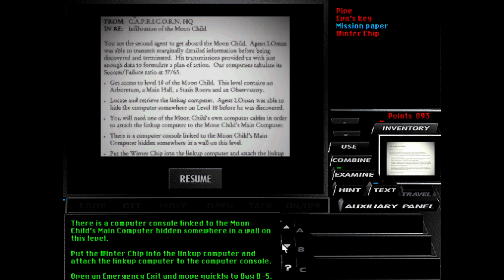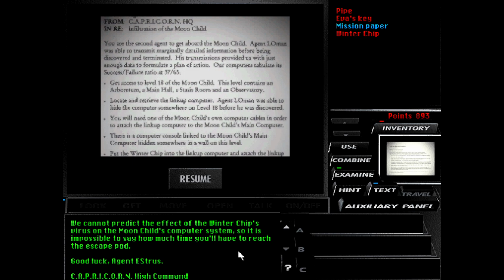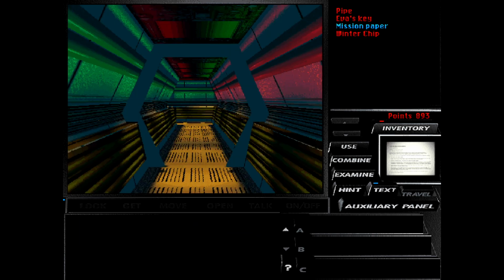Okay. There's a computer console linked to the Moonchild's main computer somewhere. Okay, yes, we found that. Put the Winter Chip into the link-up computer and attach the link-up computer to the computer console. Okay, seems pretty straightforward. Open an emergency exit and move quickly to bay D5. D5. We cannot predict the effect of the Winter Chip's virus on the Moonchild's computer system, so it is impossible to say how much time you'll have to reach the escape pod. Good luck, Agent Estrus, Capricorn High Command. Okay, I mean, that seems pretty straightforward. The question is, how the hell are we going to get this stuff?